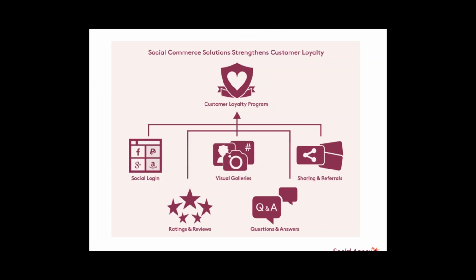So just as a recap of the customer loyalty program, we've talked extensively about extending that customer loyalty program to add one big channel, which is social. And that social channel has multiple different aspects that we talked about, that you can reward for, whether it be sharing and referring friends and connecting on social media, whether it be using social login, which is connecting on Facebook or Google or any other social channels, whether it be writing reviews or answering questions or sharing images, as we call visual galleries, if you will, can all participate in the program and essentially make that loyalty program stronger.